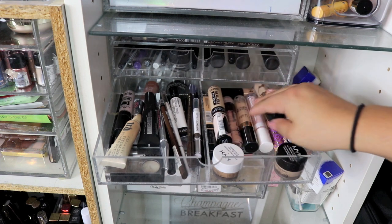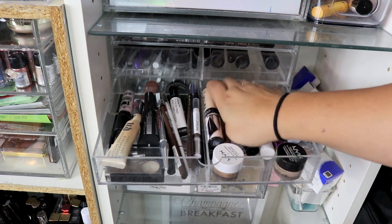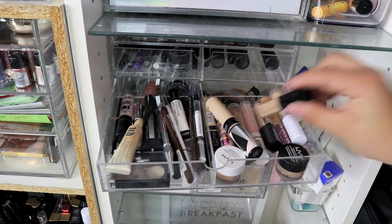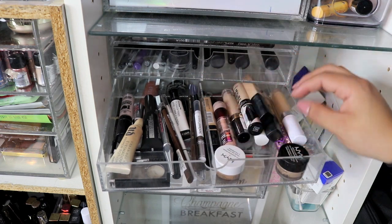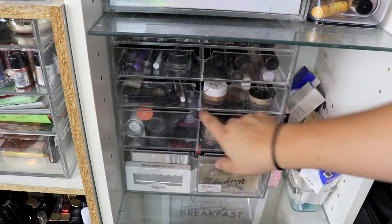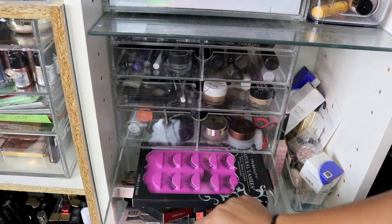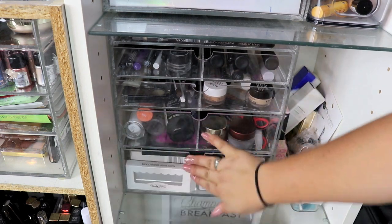We'll keep this. I like this one for cleaning up the brows, this Wet n Wild one. It's pretty good for that. And we'll keep the rest. And then down here we just have some tools, some setting spray, so we're going to keep that as is. And down here we have lashes, so we're keeping those as is.